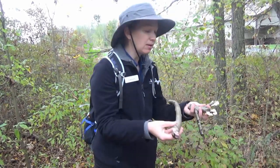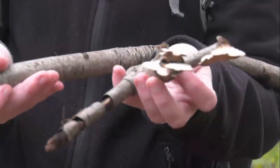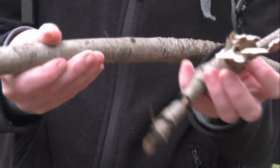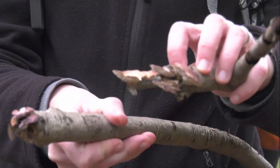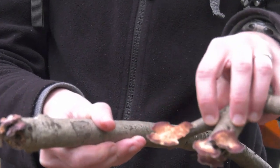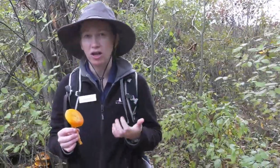Sometimes they'll also form that bracket or that shelf, just like a turkey tail will, but sometimes they'll just be mainly hugging the stem. But this is another one that you're going to see many different places. Remember, teeth and purple.